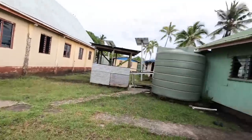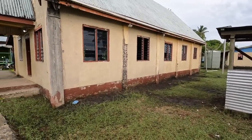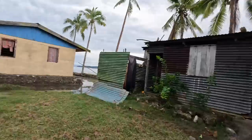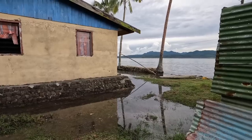And when it's really really high tide, you can see here it continues. When it's really high tide, it goes all the way to the church over here. And you can see there where there's no grass is because that is where the seawater goes all the way in. And you can see further down here, look. So yeah, a big problem in the remote islands. A bit sad too.